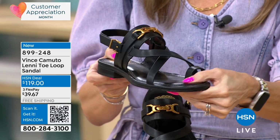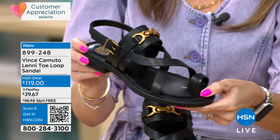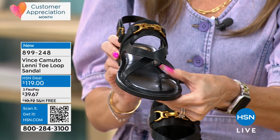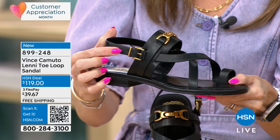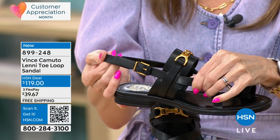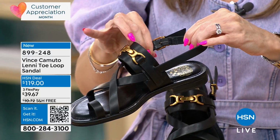Do you guys see there's padding all the way from the heel all the way through the midsole and underneath the toes, which I love. Also, this little toe loop is all soft. There's no little post here that's digging into anything. All genuine leather. Your adjustable buckle right here, but there is goring on that, so it's really nice. As Casey mentioned, once you've set it, you don't have to reset it.